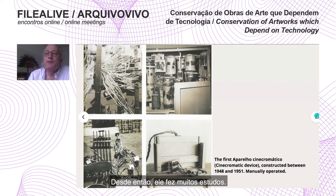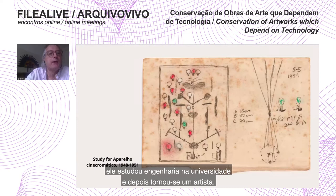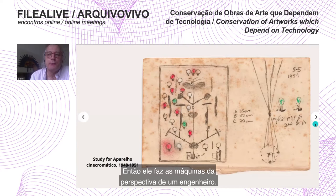But since then, he made a lot of studies. He was an engineer. He had a university training as an engineer, and then he became an artist. So he makes the machines thinking from an engineer point of view.